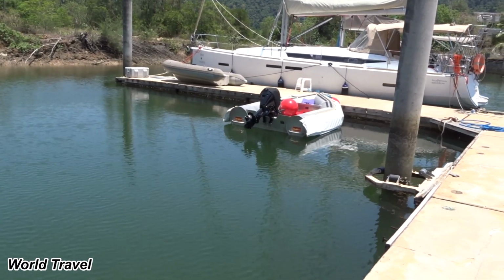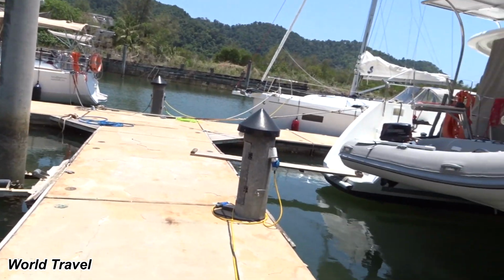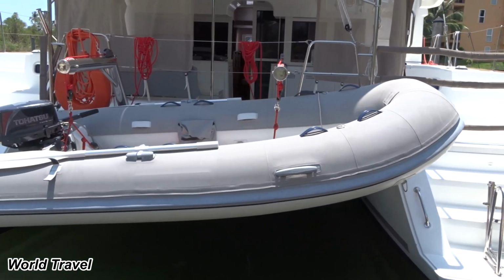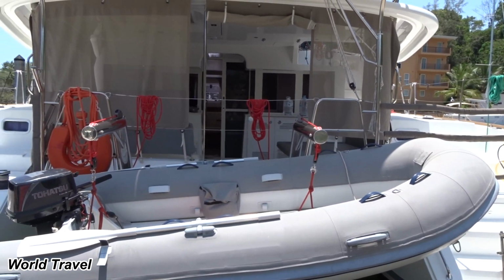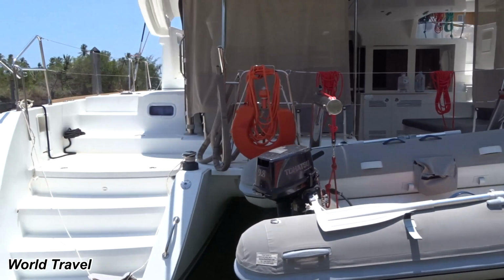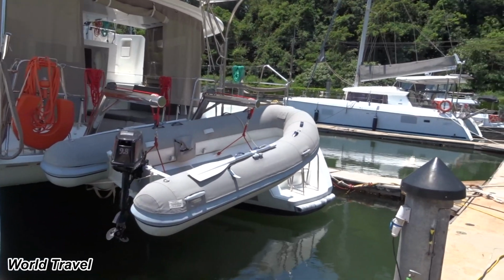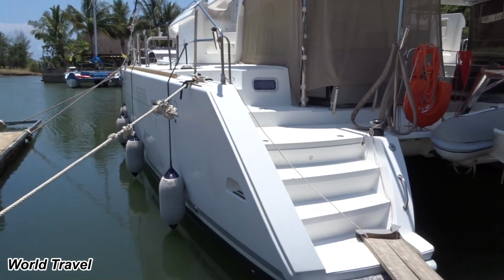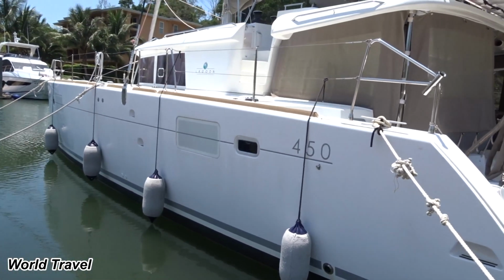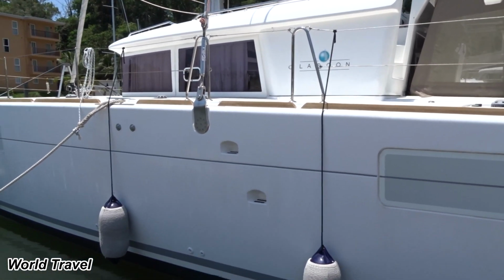That looks like aluminum pontoons. That's really cool. I thought it was a Zodiac like this one, but it's not. Look at that, it gets hot though. Look at this. That's a home on the water if I ever saw one. That is for sure. She is something else. Looking at the two of them, this one looks a lot newer, but very similar boats. Both have lagoon written on them. Just massive.